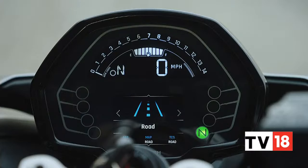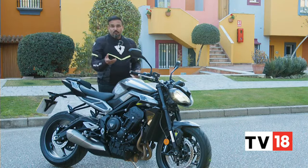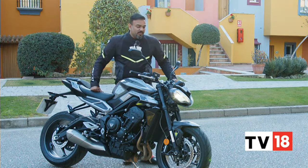There are 4 riding modes to choose from: the regular, rain, road and sport, and a user configurable mode. And as you would expect, the rain mode is the most docile and restricts the power output to around 100 PS. Now, the modes can be changed on the fly. There is no track mode, which is of course exclusive to the RS.